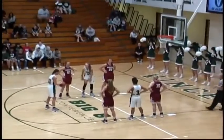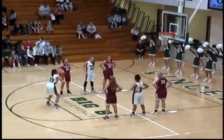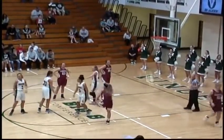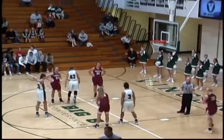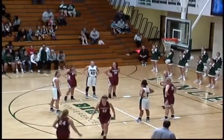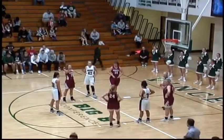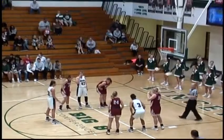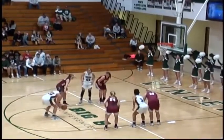She'll be at the line, shooting two. First one up. No good. Another one coming her way here, trying to trim the lead to 2. Neighbors comes in. Emily Neighbors in for the Cardinals.